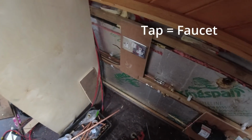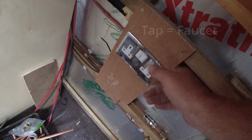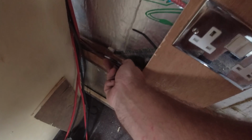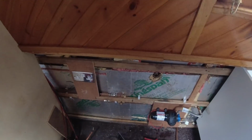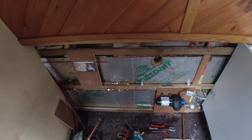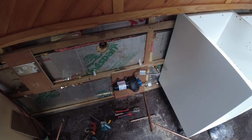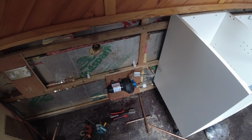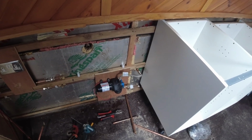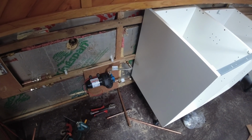So yeah, that's it. And I've also done the power point, so that's nice and secure now, like you've seen earlier. And like I said, I just got to get some nice conduit to run that through now, and I'll run that all the way through to the engine bay where it'll go into an RCD, like a fuse cutout board, circuit board thing. Okay, happy days. Right, let's put the Belfast sink base unit in, and we'll see what it looks like.